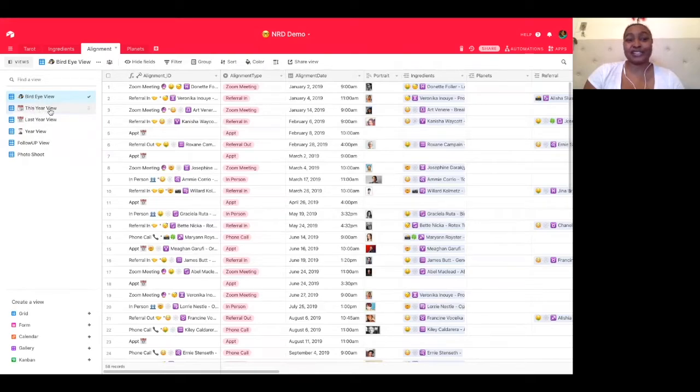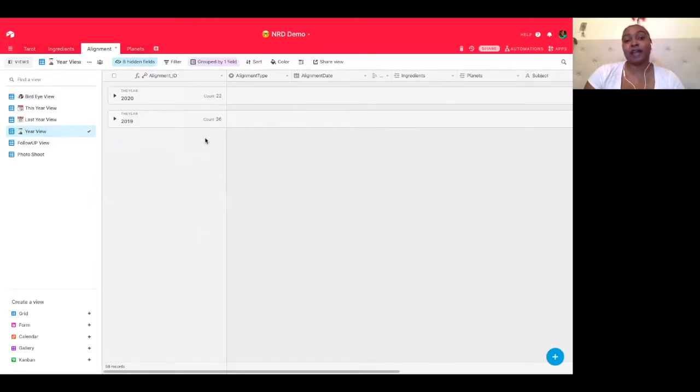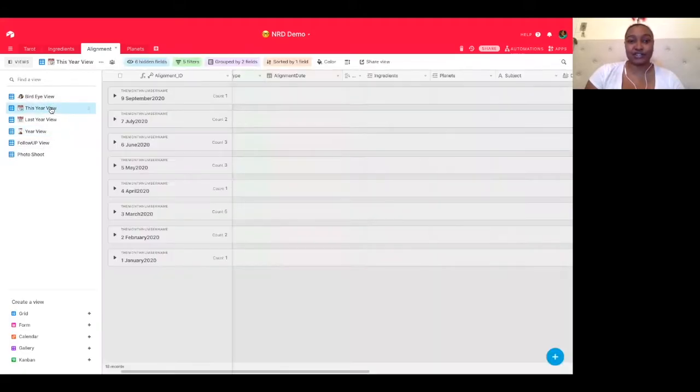I have one that says this year view. I have another one that's last year's view. The year's view just lets me know what the years are and how many alignments or interactions, whatever you want to call it, that I've had within that year. I have the follow-up view and photo shoot view. But I live in this year's view.